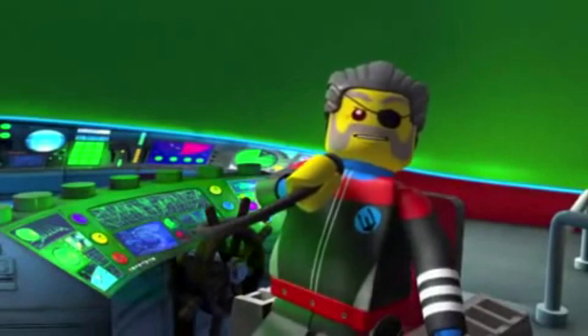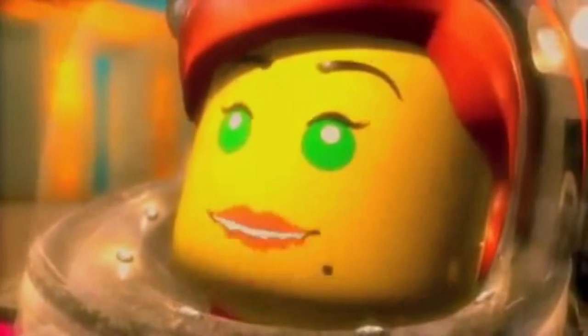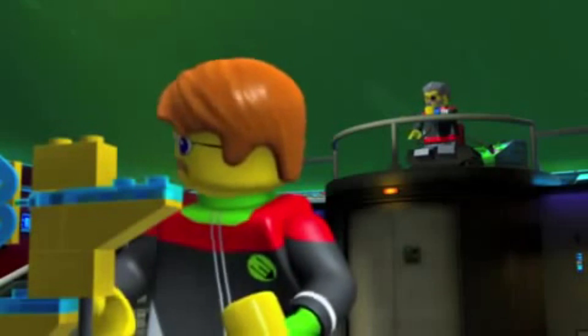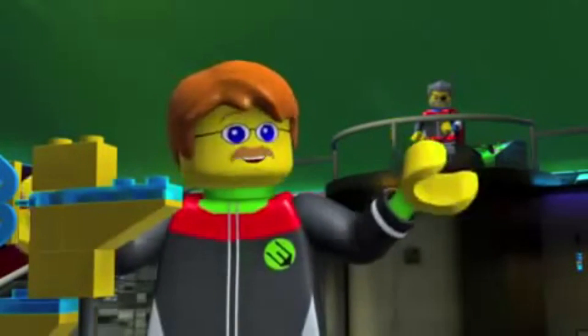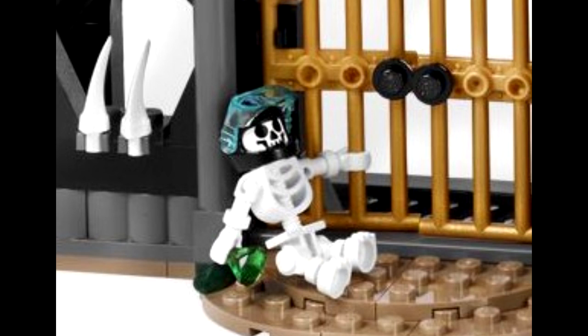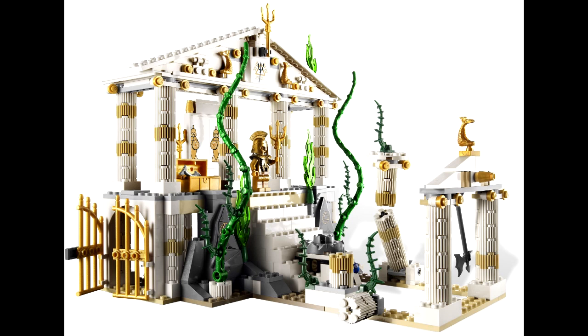By my beard. I forgot how bad LEGO's facial animations were back then. You catch a glimpse of total blackness. Total blackness. And they're writing. Also, there's another dead Aqua Raider. Congratulations, you almost found Atlantis.